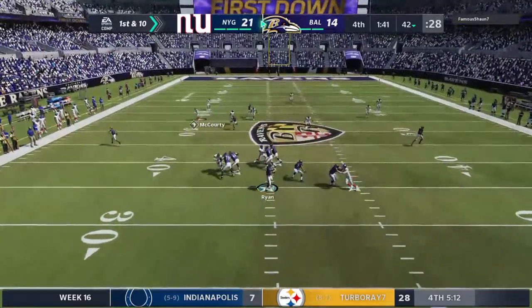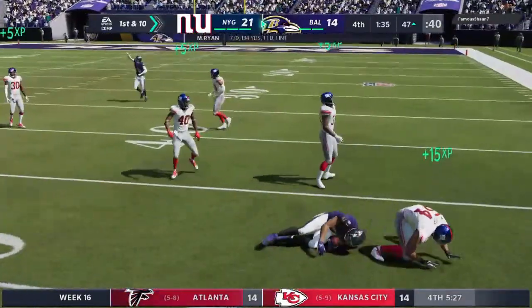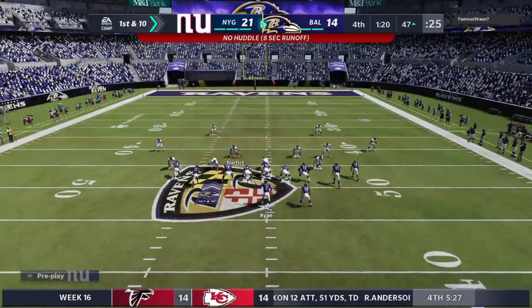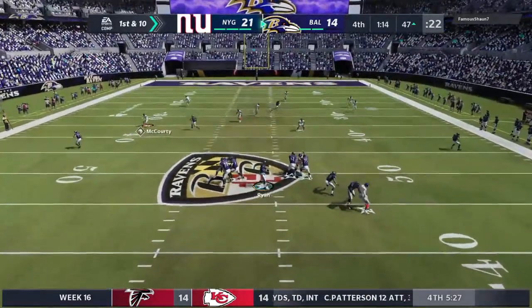He's back to throw. And he finds the tight end, Reed. And he'll be taken down, but not before he works it past the 50. 10 yards there, good enough for a Raven first down. 1st and 10 at the 47-yard line. They'll look to throw.